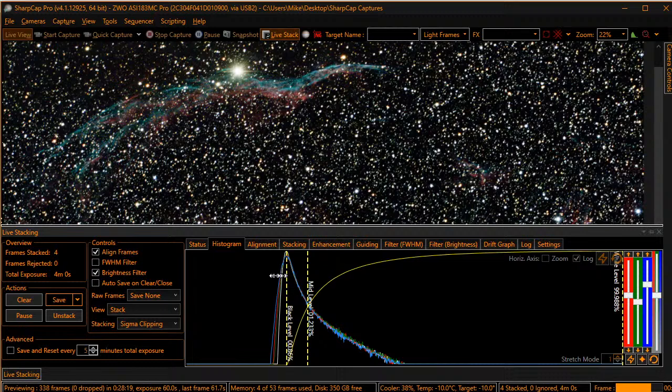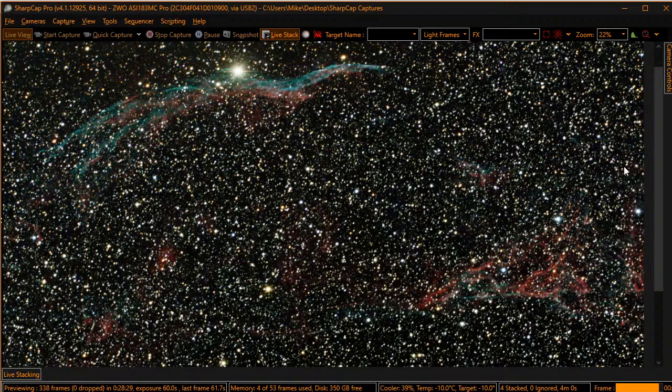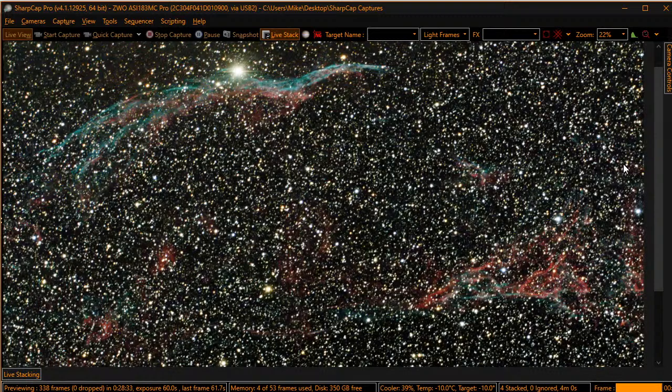Alright, let's adjust this a little bit, bring that blue back down because it's always just a little high, and stretch it a little more. And you can start to see some of this wispiness down on the bottom starting to come in.